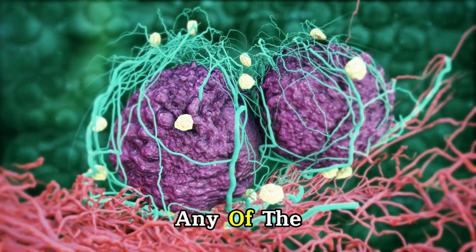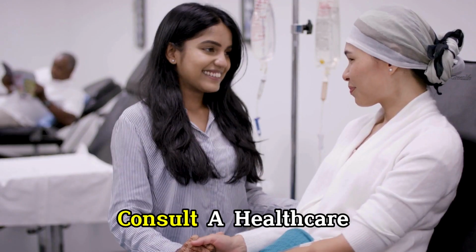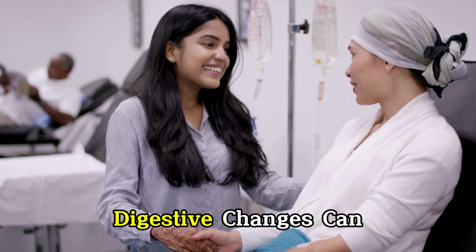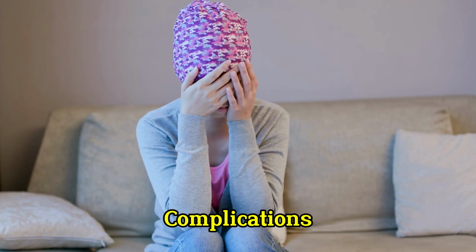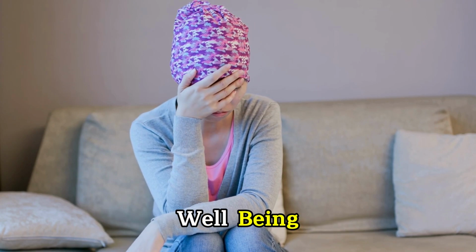If you notice any of the changes described, don't brush them off. Instead, consult a healthcare professional to address the underlying cause and get the care you need. Early recognition of digestive changes can make a significant difference in managing pancreatic health and preventing further complications. Trust your body's signals and take action to safeguard your well-being.